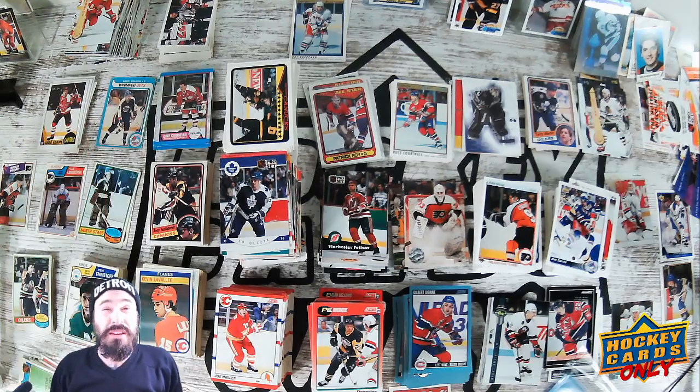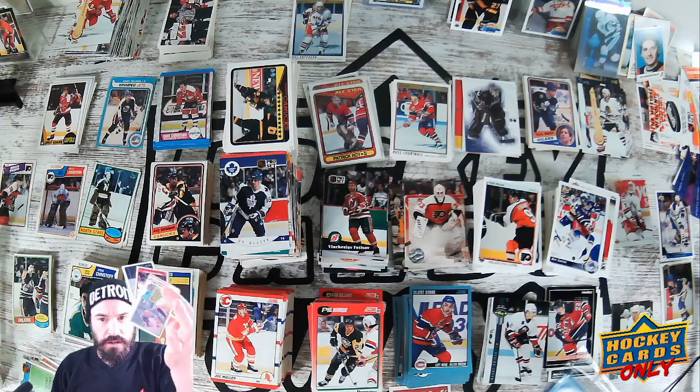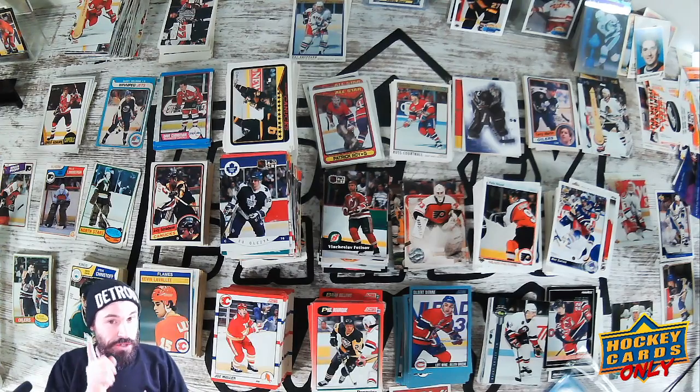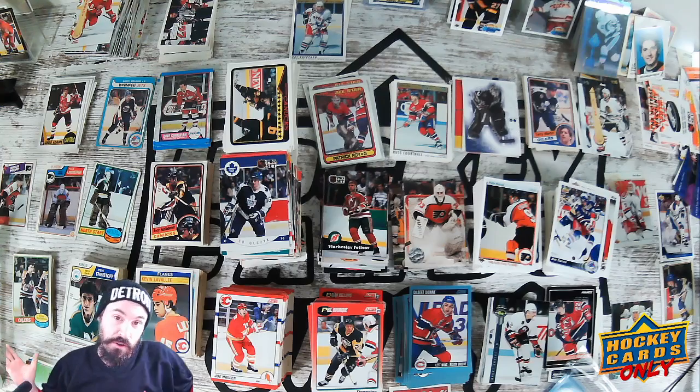Not too many times is that an option, where we're finding some random 79 O-Pee-Chee cards in here with other vintage, and then we're finding Gretzkys in here. The more I was digging into this, I thought there's not a big chance, but there is a slim chance you could pull a Gretzky rookie. Other than that, you're either getting a new pack or buying a huge collection and just hoping they left it in there and didn't know about it.